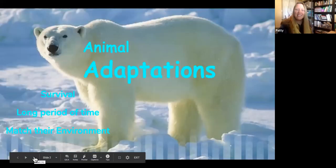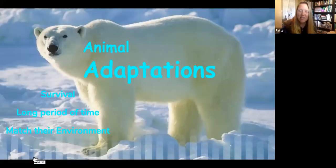So our topic today is animal adaptations. And so an adaptation is something that an animal has on its body or does, or has basically on the inside, that helps it survive. This often happens over many years. So it could happen over hundreds or thousands or millions of years. And it takes a long time. So animals and their adaptations, it just doesn't happen overnight. And also these adaptations match the environment that the animal lives in.